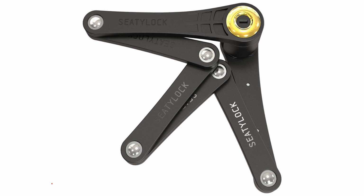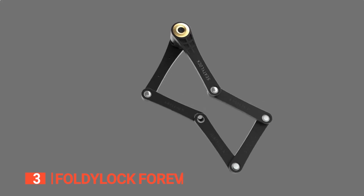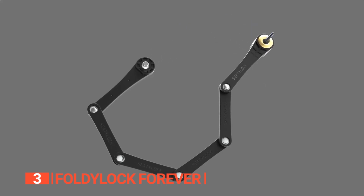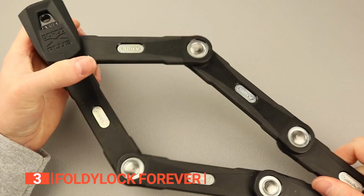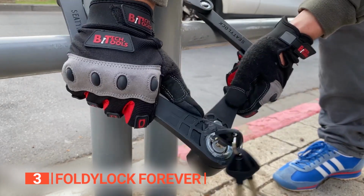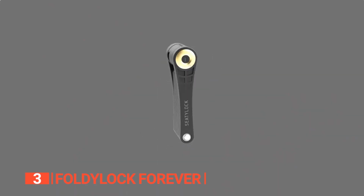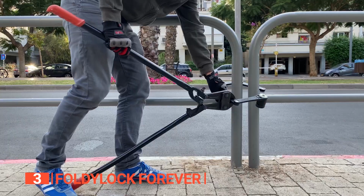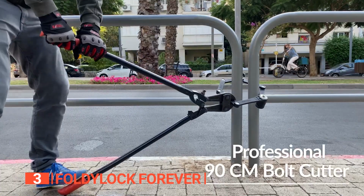The 3rd product on this list is the FoldyLock Forever. CD-Lock's newest addition to its line of high-quality folding bike locks is the FoldyLock Forever. With its thick hardened steel plates, this product is one of the most secure folding bike locks on the market, while remaining as portable as other models. When it comes to security features, it's clear that this manufacturer didn't take any chances with this lock.